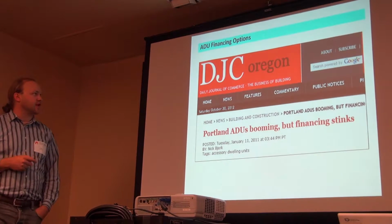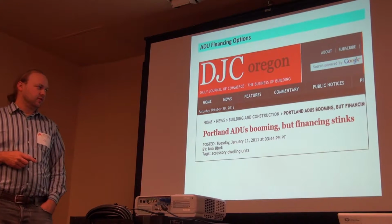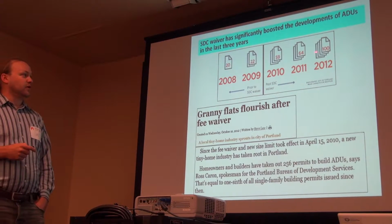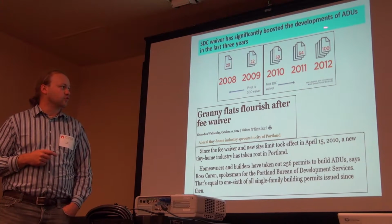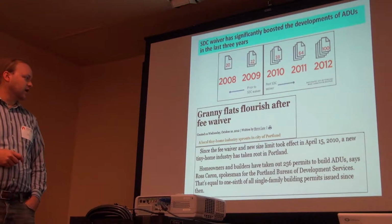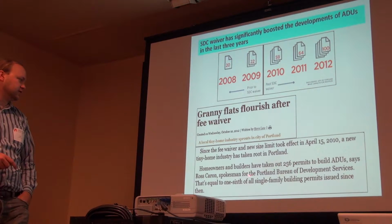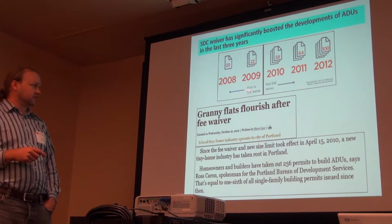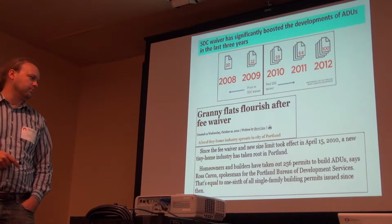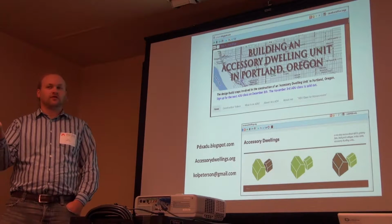So ADU financing options are not great. They're booming, quote unquote, in Portland, but the financing is not good right now. Nonetheless, people are figuring out ways to finance them. This is the slide from Jordan's presentation earlier. They are essentially doubling over the last 3 years, which is awesome. 256 permits were taken out to build ADUs since the waiver was announced. That's equal to 1/6 of all single-family housing permits issued since then. So people are figuring out ways to do it.